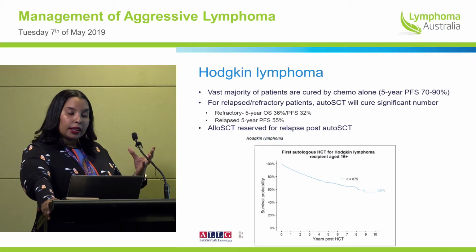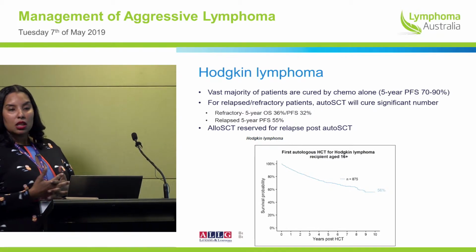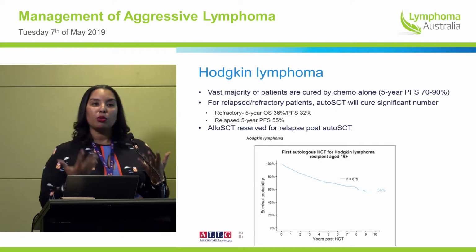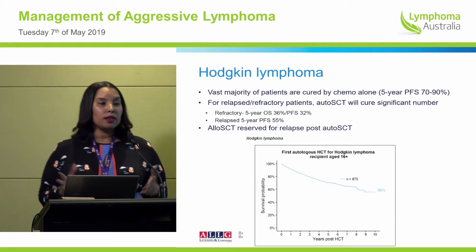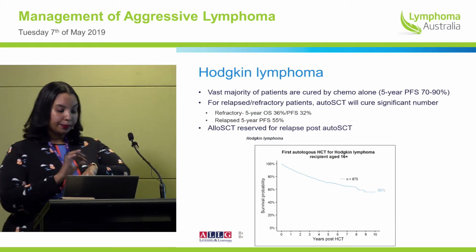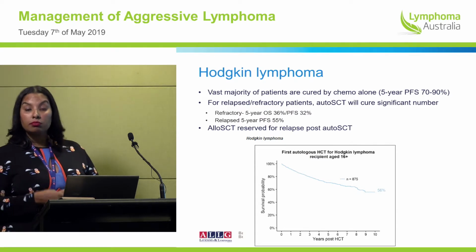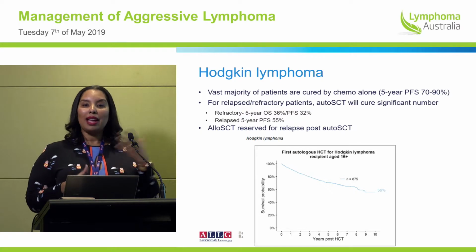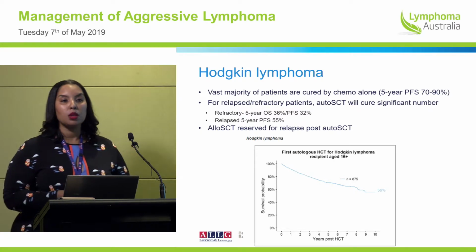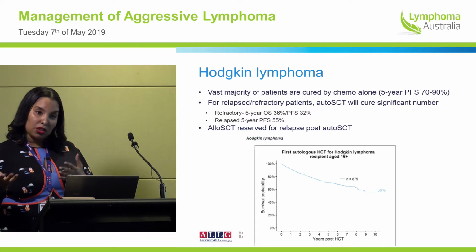I'm going to quickly go through why allogeneic stem cell transplant is so difficult. I'll talk you through what happens. Essentially, a patient comes and they say, look, I've got no other choices. I need an allogeneic stem cell transplant. And we say, all right, well, let's see if you have a donor. If you have a donor, well, that's great. Are you fit enough? Do you have any other medical problems that will complicate this procedure? Some patients do, and we have to manage those things.